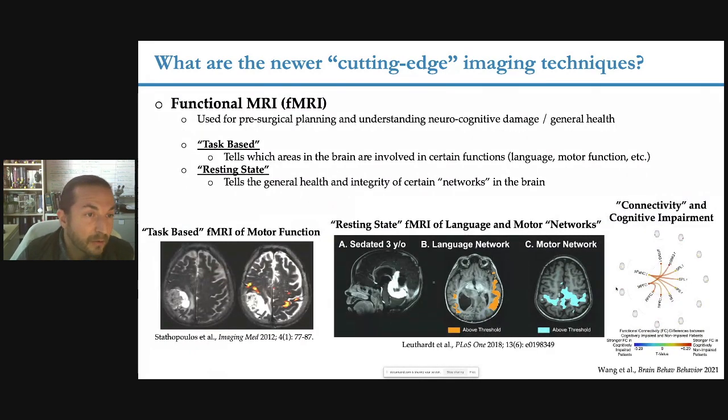Another technique that you may have encountered for pre-surgical planning, for example, or if you're involved in research studies that are understanding neurocognitive function or general health of your brain, is called functional MRI, or fMRI. There are two different types of fMRI that you may be exposed to. The first is probably the most common for pre-surgical planning, and this is called task-based fMRI. In this, you're told to do a specific task, like tap your finger, speak, read a book, or look at something. And the end result tells us which areas of the brain are involved in certain functions.